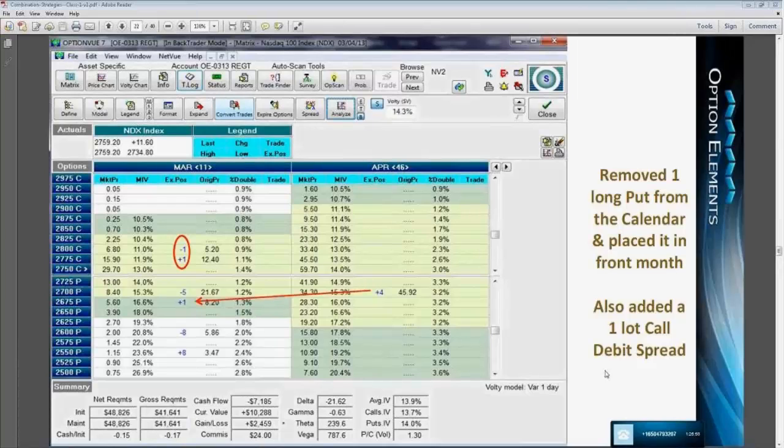How many members did I see? Jeremy wants to know how many members we have. Well, it fluctuates. We average at any time about 50, roughly.